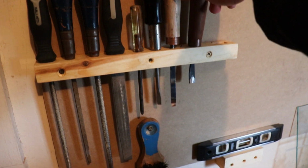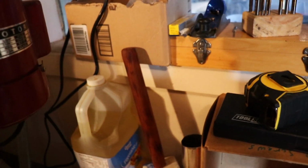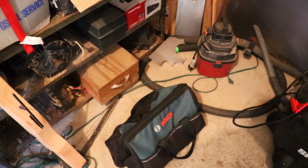A lot of tools I make myself. I got 2 chisels here I made. So it's good to make your own tools. Self-sufficient. So, okay, I did buy, these are some Bosch drill guns. I did buy those. Brand new, of course.